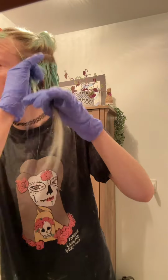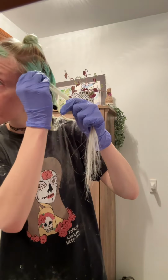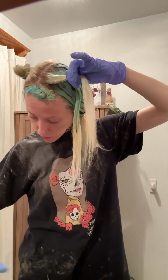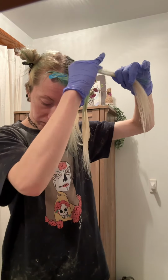The color that I mixed up was a mix of two from Arctic Fox. It was the pastel mint green, I don't remember what it's called, and the other one would be aquamarine, which is blue. I primarily used the green with this, and then I also diluted it pretty heavily with the Arctic Fox diluter. I just wanted enough color to kind of even out how the roots were currently looking.